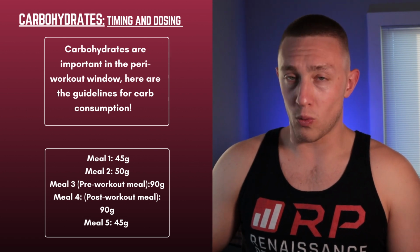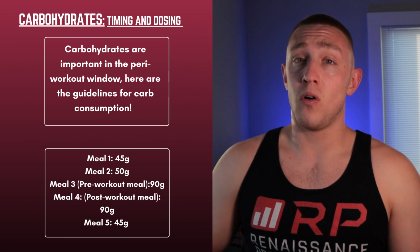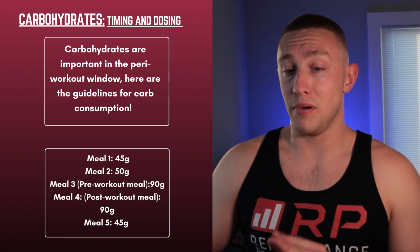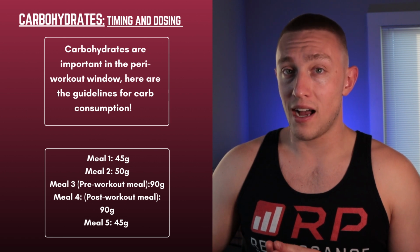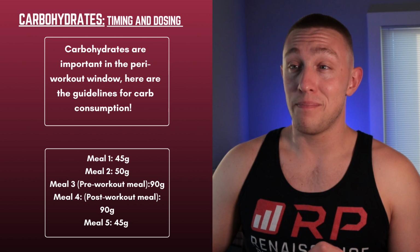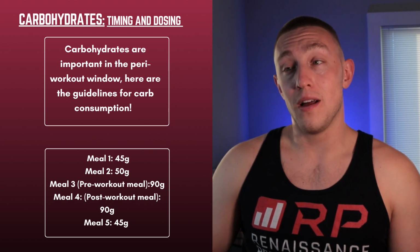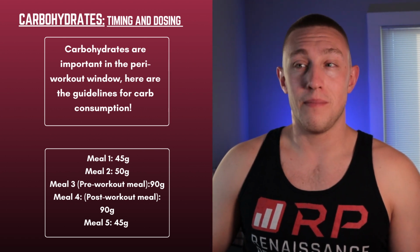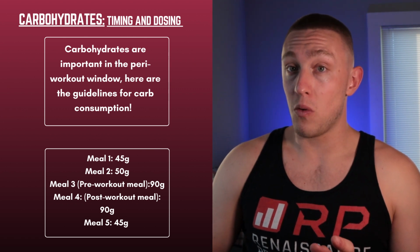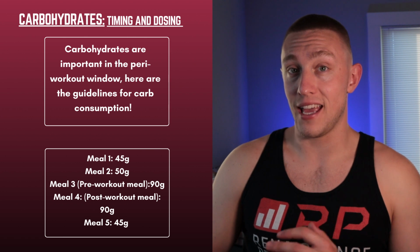That seems to work well for me, but I will say I've also had good success with a lower but still moderately high pre-workout window, and then a moderate to very high post-workout meal. So the way I might structure this now is actually maybe having 60 grams of my carbohydrates before that workout and 120 on the tail end.